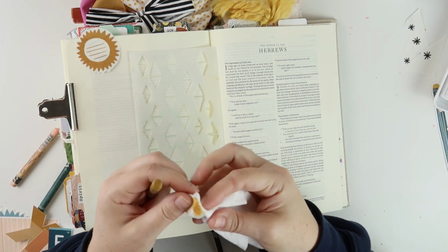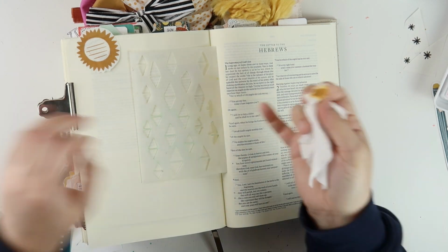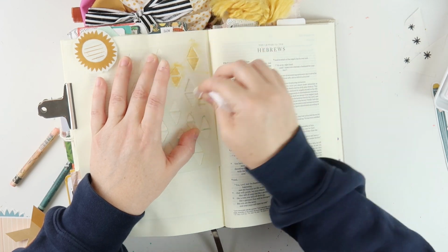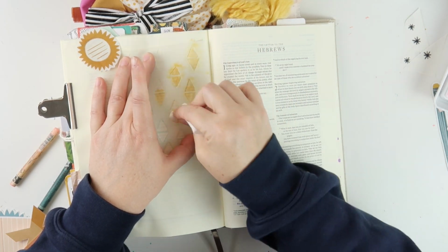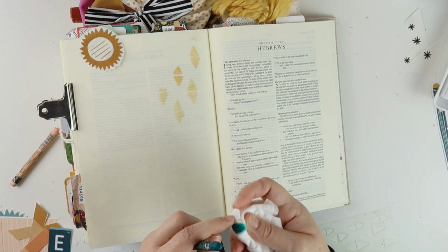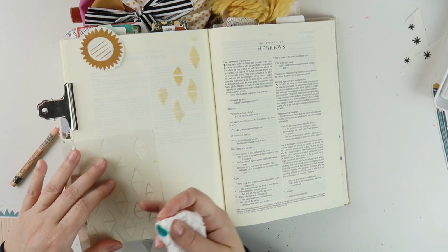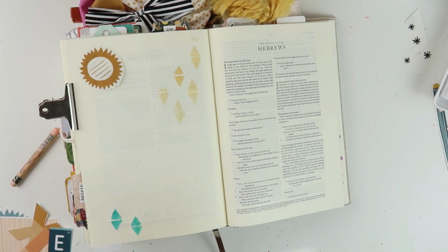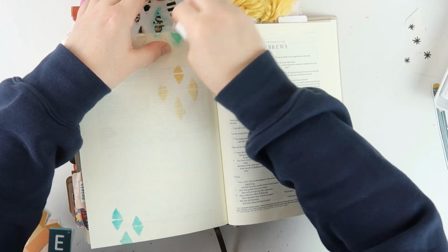This bluish green is called Greenish Blue, and then the pink color that I chose is Salmon. So I'm using a baby wipe to swipe the end of the Neocolor, and then I'm dabbing it through the openings of this divided diamond stencil. This is an older stencil from Illustrated Faith. It will really work with any stencil that you have, but I particularly liked the shape.